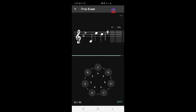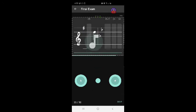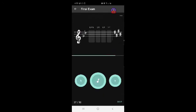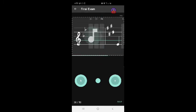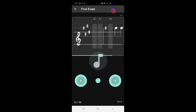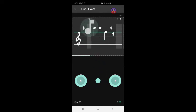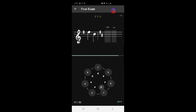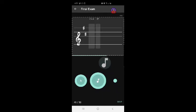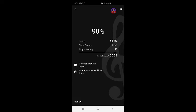Take a deep breath, continue. D, E flat, D, G4, F-flat 5, C5, D, E-flat 5, G4, C4, F4, five cats got drowned, that's an E, C-sharp 4, E5, E5, D5, E flat, no, F flat, F sharp, and D, C sharp 4, E5. Okay, 98%, got one wrong.